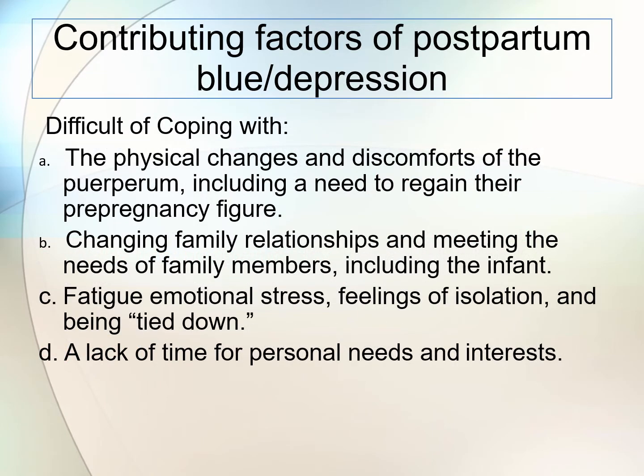Why do postpartum blues or depression happen? Because of difficulty coping with the physical changes and the discomfort after delivery, changing family relationships and meeting the needs of family members, including the newborn, emotional stress, feelings of isolation, and a lack of time for personal needs and interests. Even the whole new environment the mother is in can be a cause.